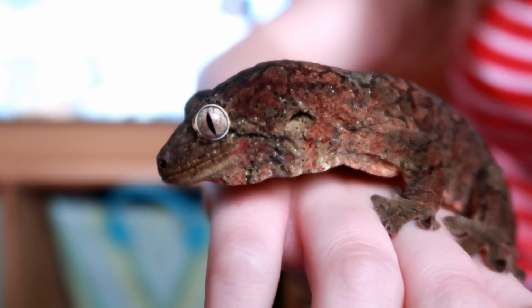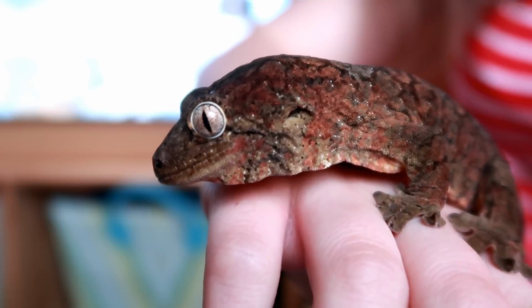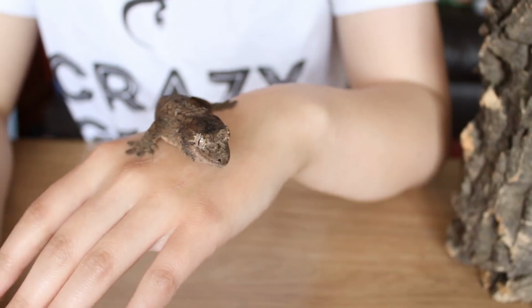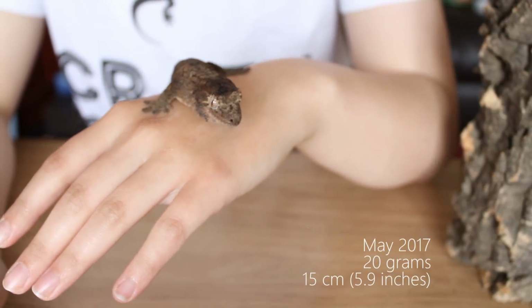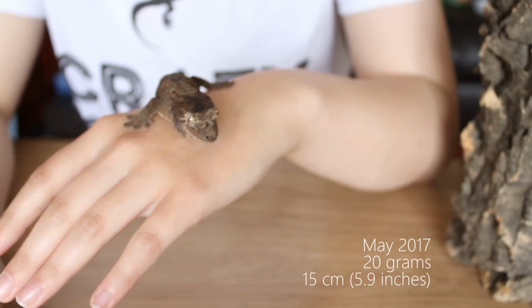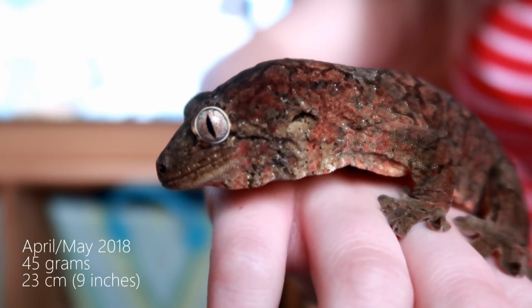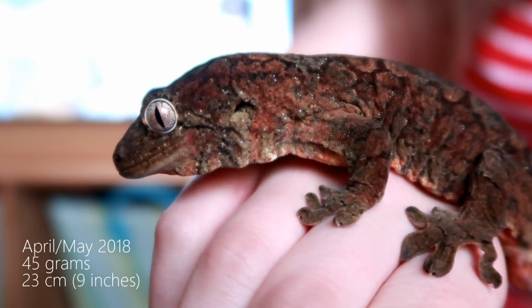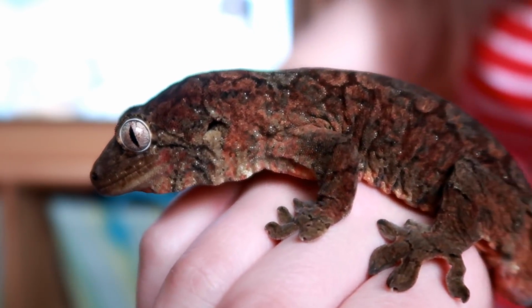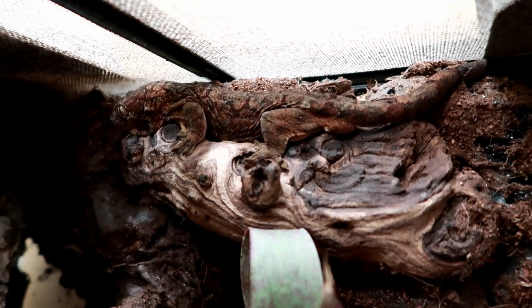So first of all, he is now about a year and a half. He hatched out in December 2016. When he came to me, he weighed 20 grams and was about 15 centimetres long. Now, last time I weighed him, which was last month, he was 45 grams and he is 23 centimetres long. So that might not seem a lot for a reptile, but I feel like for a Chahoua it is, especially a mainland, because the mainlands are smaller than Pine Islands.